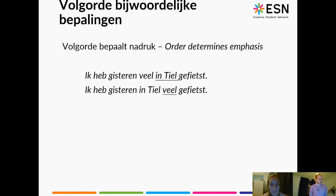So here, the example sentences are, ik heb gisteren veel in Tiel gefietst. En ik heb gisteren in Tiel veel gefietst. You can always add emphasis by just emphasizing the word. But sentence-wise, in Tiel here, in the top one, has more emphasis than in the bottom one. The sentence means, I cycled a lot in Tiel yesterday. The other one would be, I cycled in Tiel a lot yesterday. So in English, you can sort of do that, but you notice that it sounds a bit more awkward, whereas both of these sound fine in Dutch, but they just have different emphasis. We will get to another way of adding emphasis in a bit, namely putting it in front, but that is in a bit.